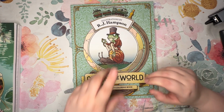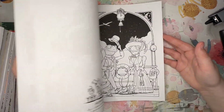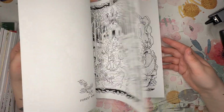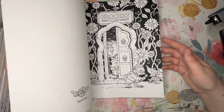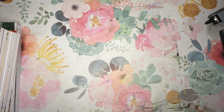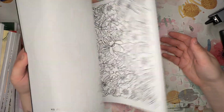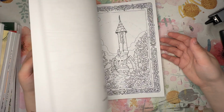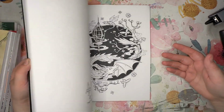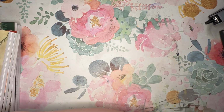Then we have Around the World, a Mr. Froggaty coloring book, and this guy has become quite popular in our community. So he has been coloring more of those ones. So yeah, that one is super cute. Then we have Moonlight Mischief. Then we have Night Garden. Then we have Lost and Found. Then we have A Dragon's Dream.